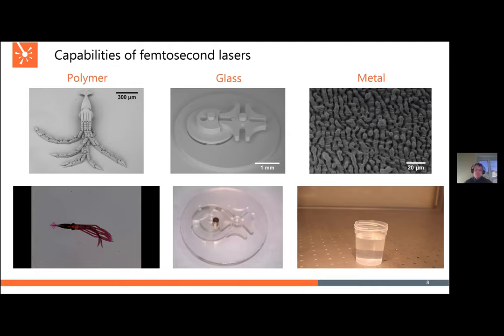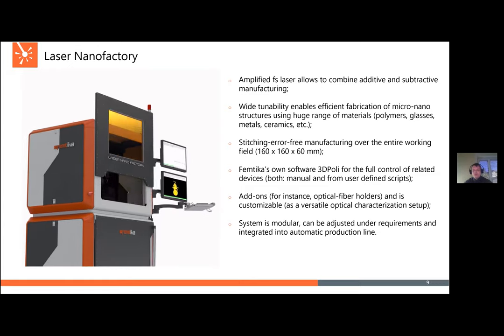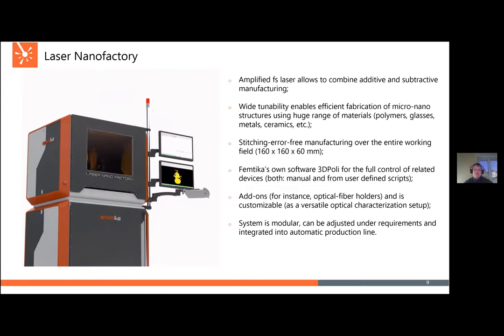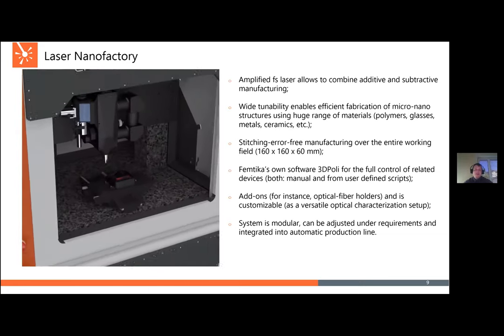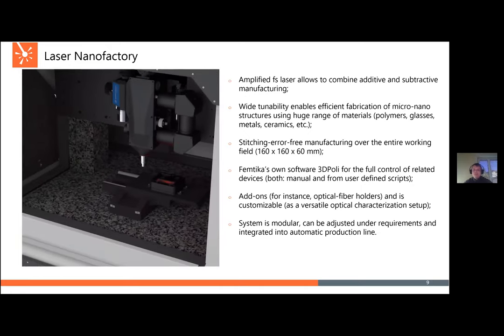And then we have control of wettability as well in metals. So basically we have this toolbox. We basically at the moment master it, and we put everything in what we call a Laser Nanofactory, which is our primary product and primary setup. It uses amplified femtosecond laser systems, most likely Pharos or Carbide lasers. It's very highly tunable for basically all of the processes I just showed you. Also, it allows stitching over the entire fabrication field. It uses our own software, which is at the same time quite flexible and relatively easy to use.